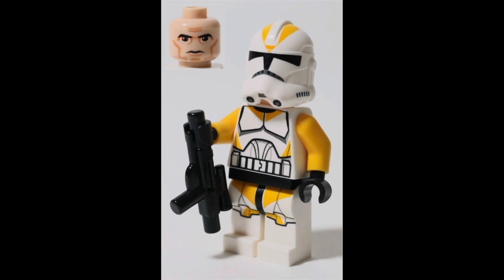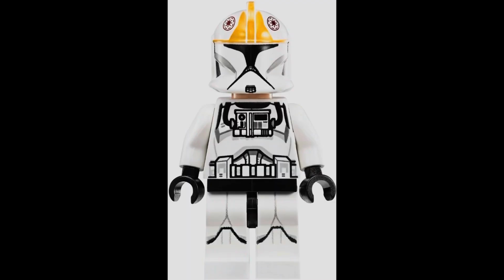Number 25, I have the Phase 1 clone pilot because I know it would have been more expensive, but he didn't have a new updated pilot helmet, and he should have because he's not supposed to have the point on the back. Nonetheless, that's what puts him at 25. The next four, I just didn't really know where else to put them. I didn't feel like they maybe deserve to be up higher, but they're still pretty good clones.